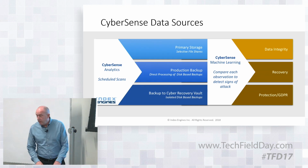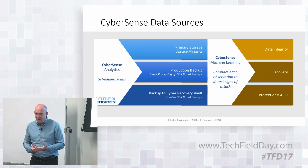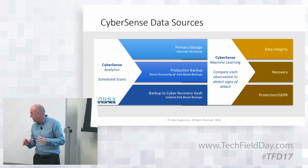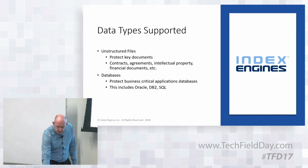And I think there is the use case of putting CyberSense out on your network or on your production Data Domain environment, but creating an isolated environment that's built for that purpose. If you're a company that is going to be heavily audited and heavily attacked, you need to put up the munitions to be able to defend against that. That's the use case.